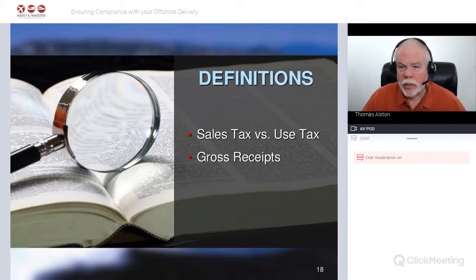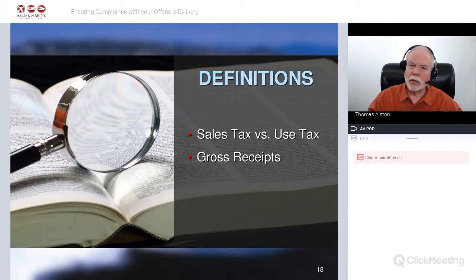Now I'm going to give you some definitions. I want you to understand the difference between sales tax and use tax. And I'm going to start with another little story. I talk about legally avoiding sales tax all the time. First of all, I need to tell you there's no legal way to avoid sales tax. Everything has to be turned into a use tax transaction. All of the exemptions have to be use taxes.